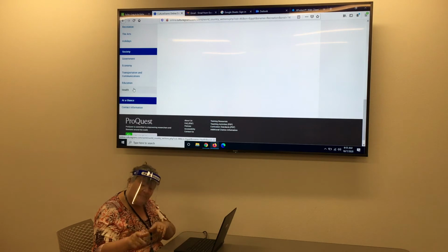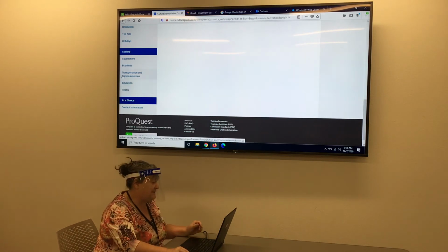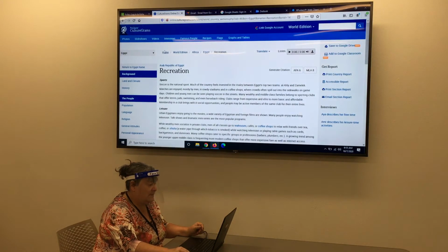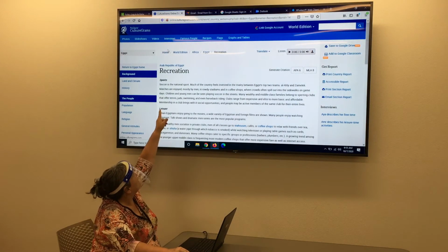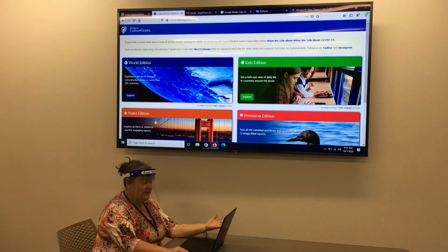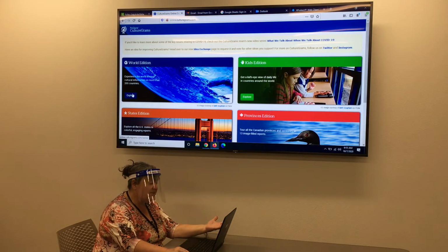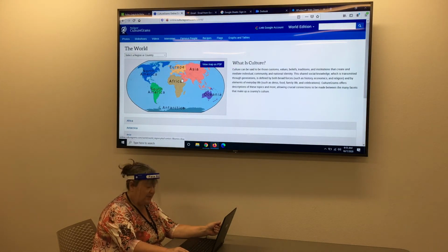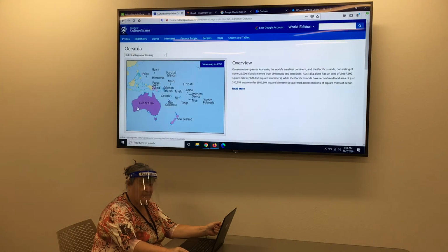Now I wanted to compare Egypt to another place. So I'm going to go back up here, way at the top, and go to the home page. It's taking me back out, but I'm going to go back into the World Edition because I'm going to compare Egypt to Australia. Do you think there's a lot of difference between Egyptians and Australians?